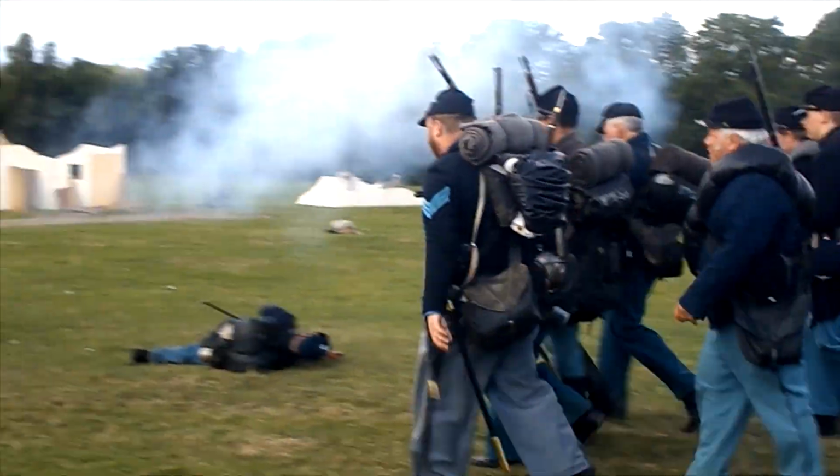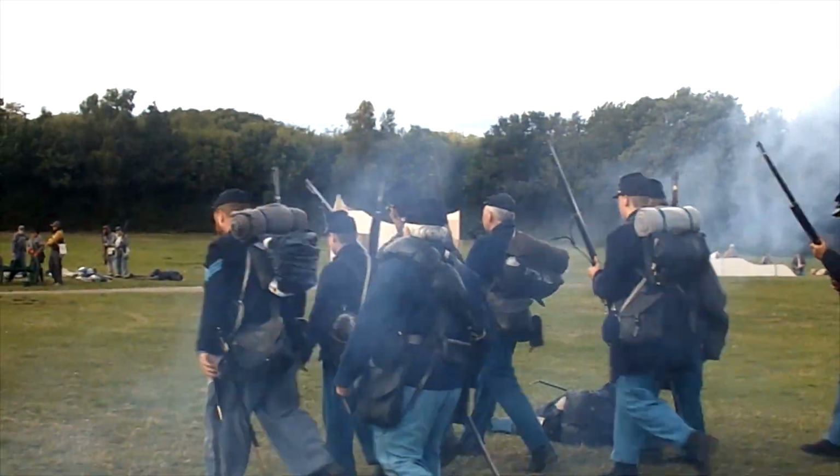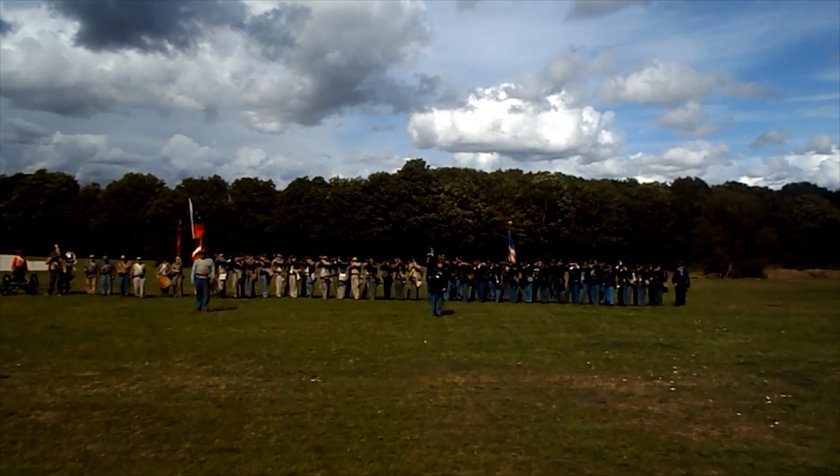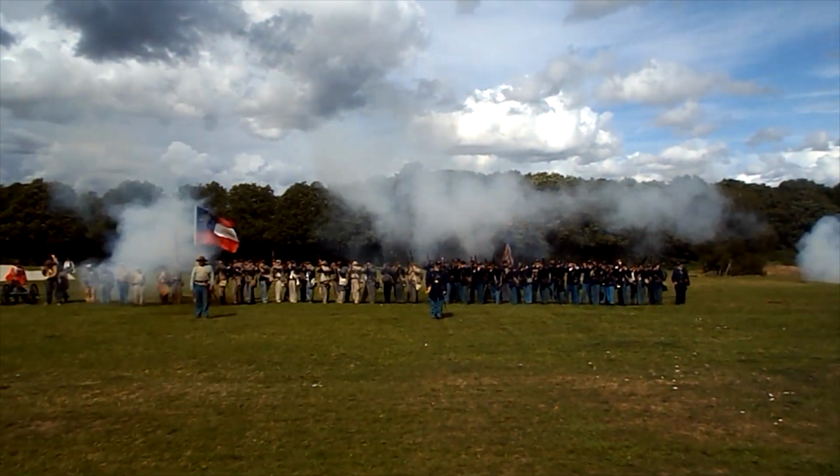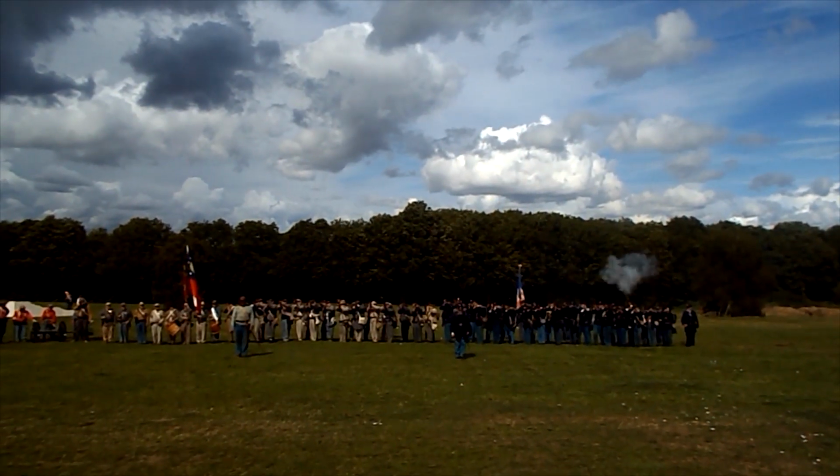Forward! Forward! And now they're going to go all the way forward. Aim! Fire! How about that, ladies and gentlemen? Fire! There you go, that's right.